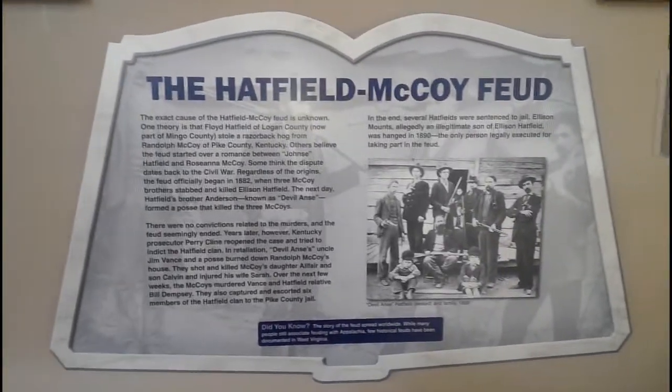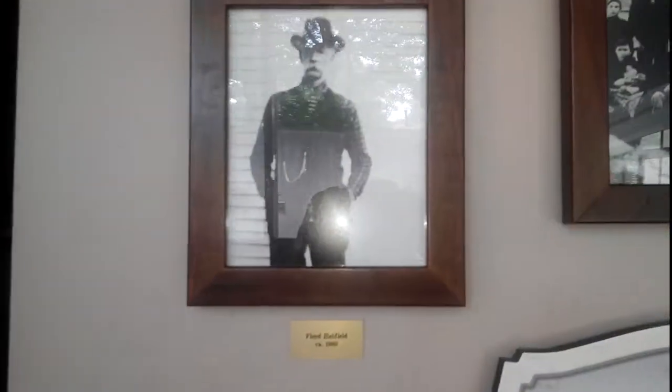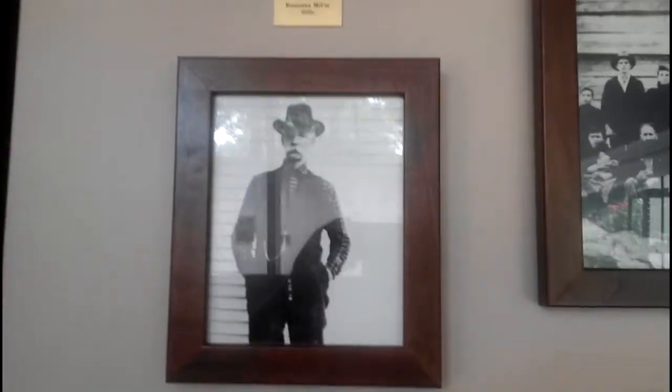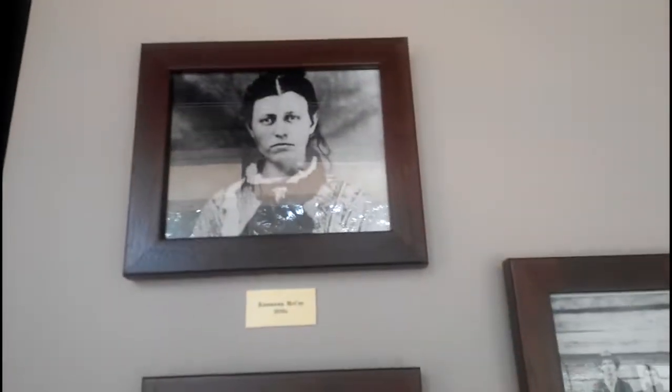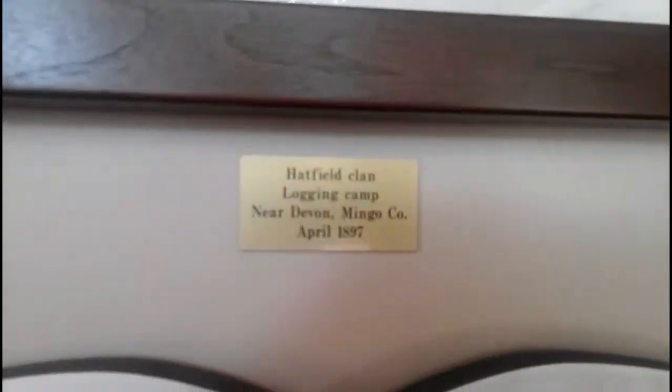The Hatfield and McCoy feud. The exact cause of the feud is unknown. Maybe a stolen pig. Perhaps the romance of John Hatfield and Roseanne McCoy. Maybe the dispute even went back to the Civil War. Personally, I think it was pilfered underwear.